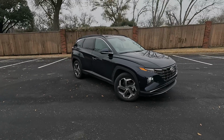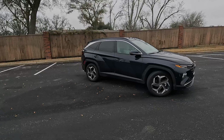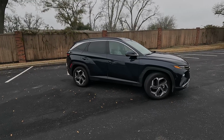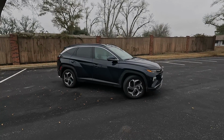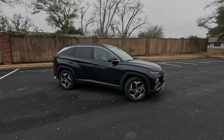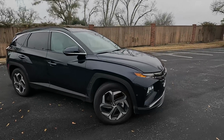But as we get around to the side here, everything gets a little sharper and more angular. You can see all the body lines that we've got going down the sides. And yes, I do apologize at how dirty this is. This is the first somewhat clear day we've had the entire time we've had this vehicle. We've put over 400 miles on this one going to Round Rock, Texas and back. We'll get into fuel economy when we get inside. Generally, it's been a very comfortable vehicle.